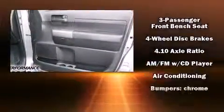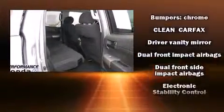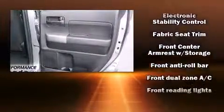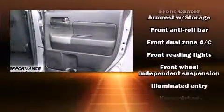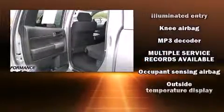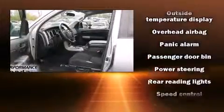airbags, traction control, a panic alarm, and four-wheel disc brakes with ABS. Brake assist technology provides extra pressure when applying the brakes. A Carfax history report provides you peace of mind by detailing information related to past owners and service records.